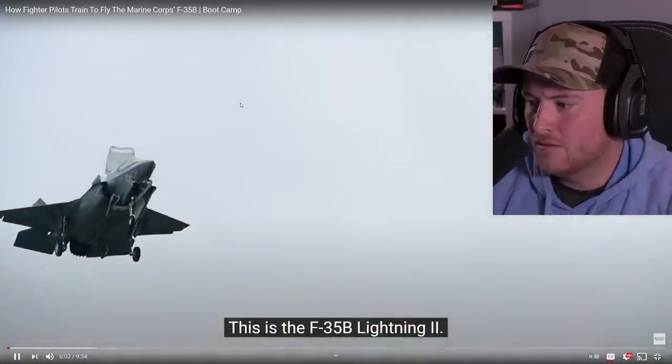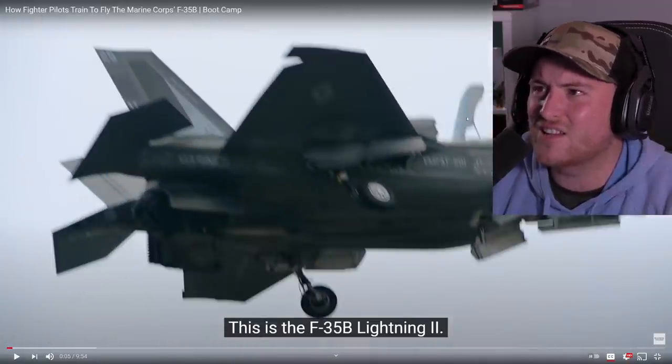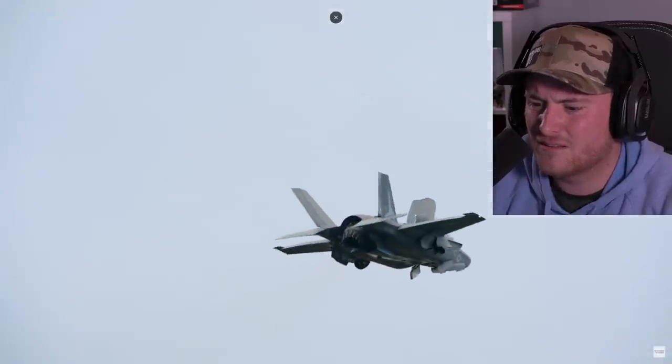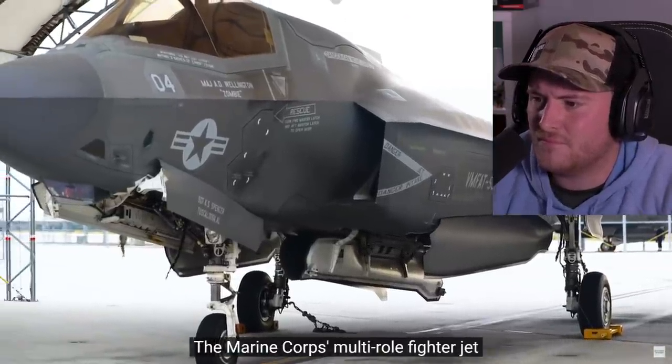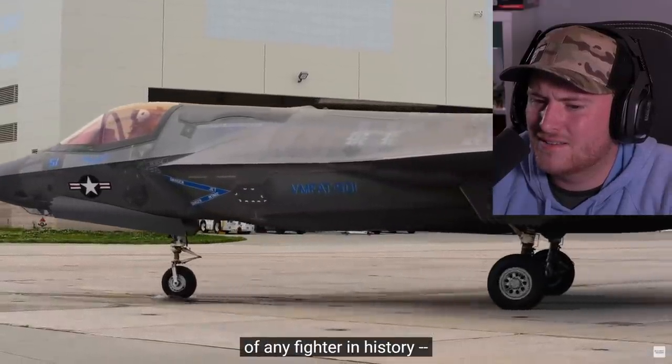This is the F-35B Lightning II. The Marine Corps' multi-role fighter jet is equipped with the most advanced sensor suite of any fighter in history.